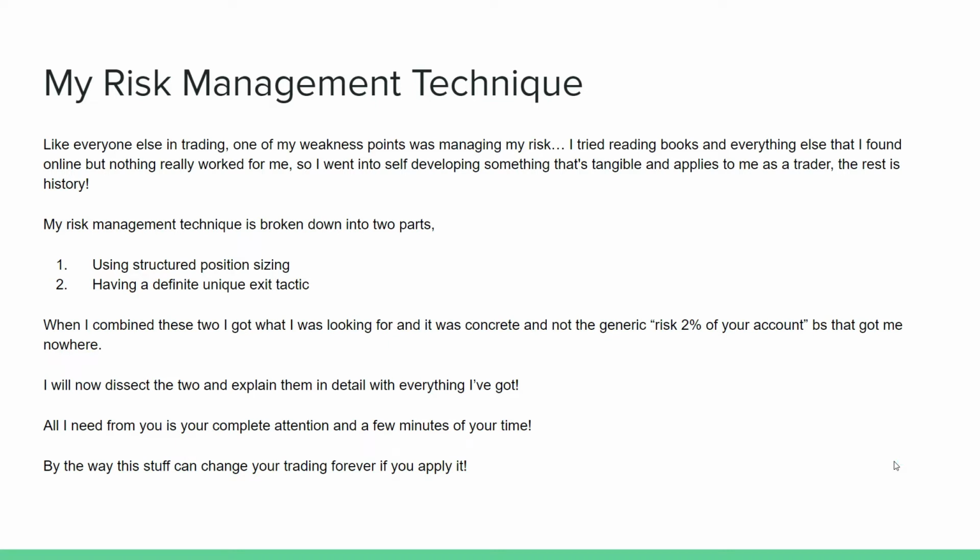Because 2% is what? When a hedge fund manager is telling you don't risk more than 1%, hell yeah, when you've got 100,000, 200,000, a million, 10 million, maybe even a few billion. Of course, you're not going to risk more than 1% because 1% is 100 grand, 10 million, 100 million. But me, you, ordinary traders, we're trading with hundreds and thousands.